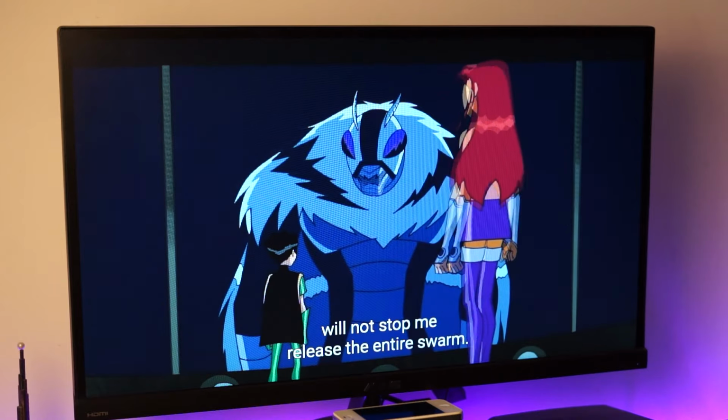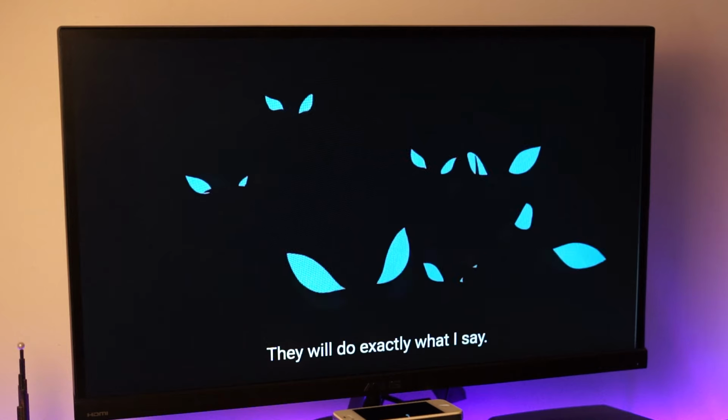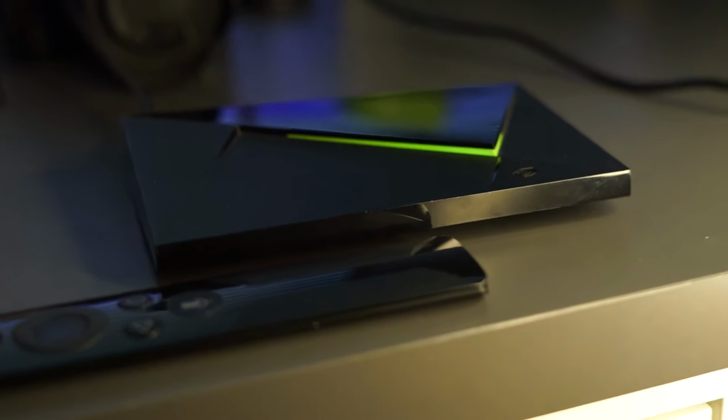I've had no problems with buffering, even on stupid large high fidelity 4K video. And even while watching any live content. I'd go as far as saying it's actually a better experience over Wi-Fi compared to my 2017 Nvidia Shield TV. And again, this isn't even the newest Wi-Fi 6 Firestick 4K.